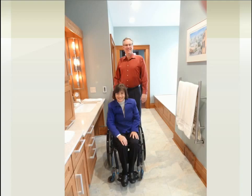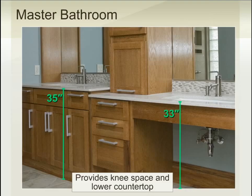Here's a good comparison of Mark and I with our height comparison of me about 4'1", Mark at 6'4". We were concerned about the heights of our countertops in our bathroom and how different they would be. Let's take a closer look at that. You can see it here from that angle, but as you look at it facing it, it was only a 2-inch differential between what I wanted as 33 inches high and what Mark wanted as a 35-inch high countertop. We wanted the knee space for me underneath, and it has just served us very well.